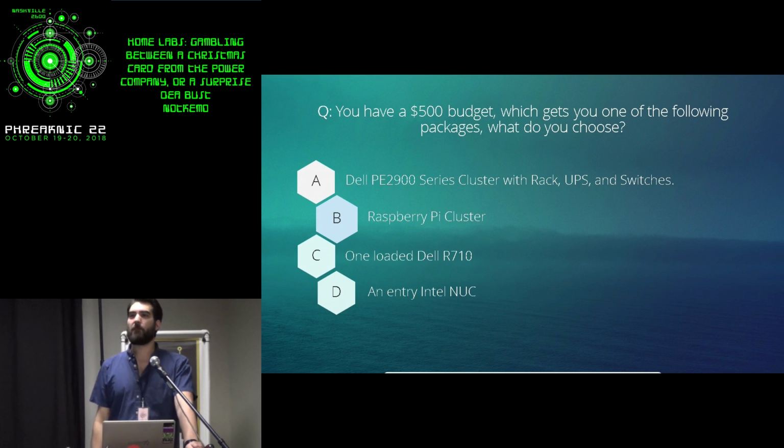Next question. You got a little money. What do you do? PowerEdge 2900 cluster, Raspberry Pi cluster, one little R720, or a tiny little NUC. Lots of hands. This guy right here. PowerEdge cluster. Need the power. Pardon? PowerEdge cluster. Come on. Get a drink. There you go. I'll give you a drink. Who else had their hand up? This one is actually like a multi-tiered. This young fellow has had his hand up for a while.